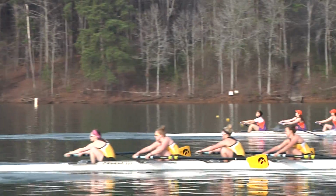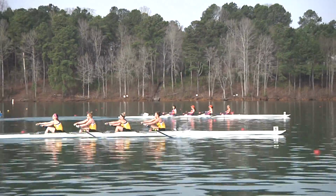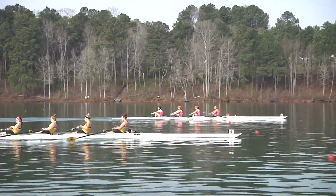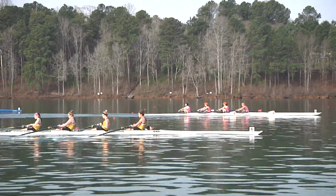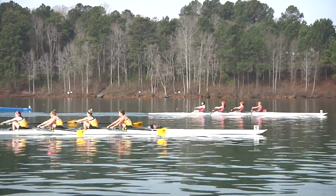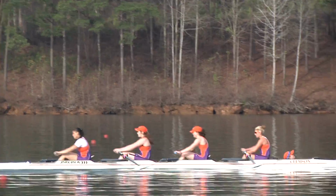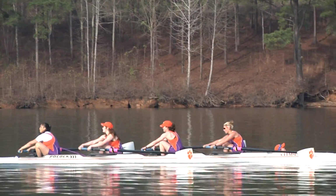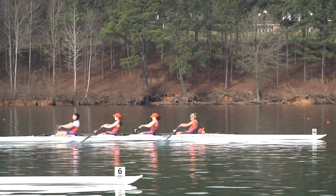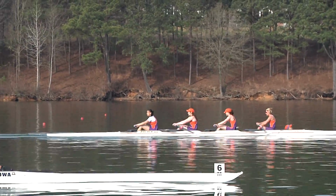Iowa, great response here, pushing back into Clemson. Clemson still holding that 4-seat advantage, but Iowa still holding tight, staying with contact. Clemson 34.5, but Iowa's raised the rate as well. They're 35. Clemson now taking it up a couple notches to hold off the Hawkeye charge.